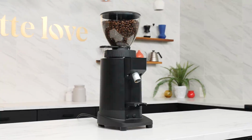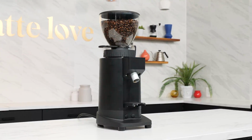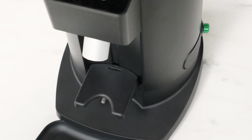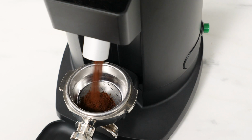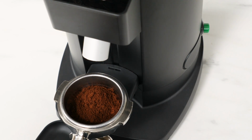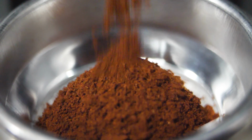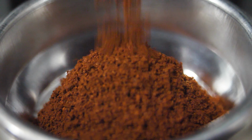This is why we worked directly with Ceado to develop the E5Pro, sold exclusively by Whole Latte Love. The E5Pro is the best of both worlds, allowing for easy operation using the portafilter switch or pulse button, whichever suits your needs. It may seem like a minor change, but it certainly bumps up the level of convenience and functionality in an already tried and tested grinder.